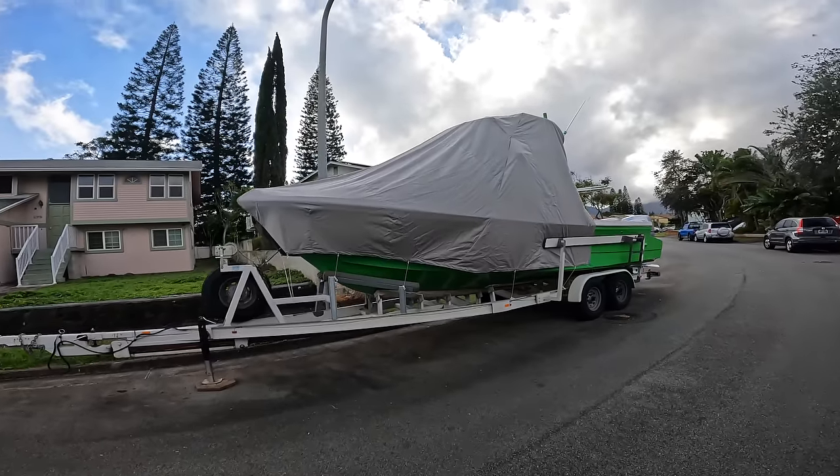This is our first trip of the year. As you can see, I had the boat back. I got a boat cover built by my friend Elvin.